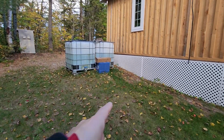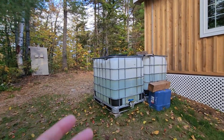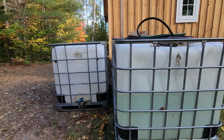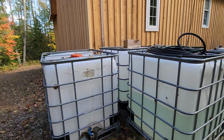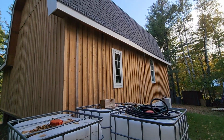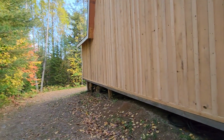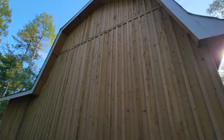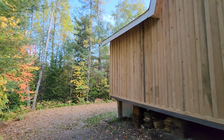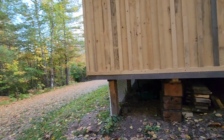This is where your septic comes out and your field. They just use these containers for capturing water, and that would be used with the pump system inside just to run your flushes and your kitchen water. All the siding's just been done here recently, and you can tell by the photos and the video of the roof. It's in excellent shape.